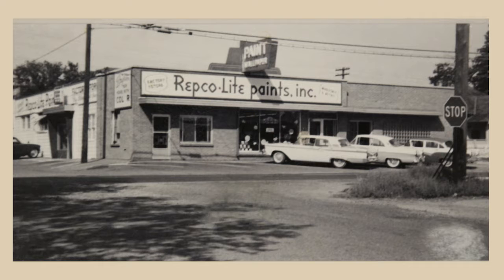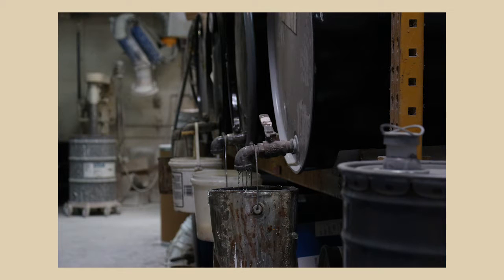Exactly. Now, all right, let's shift to a topic that I think is pretty interesting. Repcolite has been producing paint for 70 years. It's a long time. In this business, unless you're a giant company, that seems like a tremendously long time. Even the giants have come and gone. So what's changed? How has the whole paint world changed over those 70 years? We talked about a little bit of it, but you guys have been on the inside.